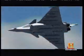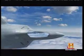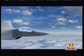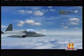The rest of the enemy force flees south. The Raptors could pursue, but they choose not to. In air-to-air combat, the United States Air Force believes the F-22 will remain dominant for at least the next 20 years.